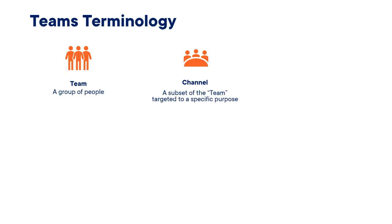Channels live, again, within the team. You can have multiple channels, and each of these is designed for a more specific purpose. As an example, if you've got a team containing every member of staff in the business, but your sales guys want a place to chat, share files, have a natter, then that channel is what they need. Channels can also be made private, so it's easy to separate out restricted data or chats.